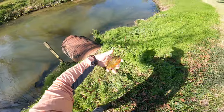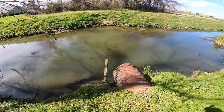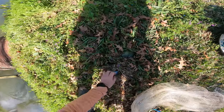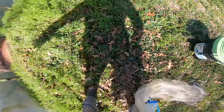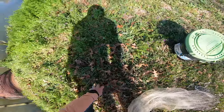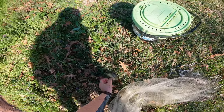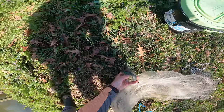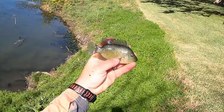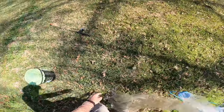Hold on, wipe my hands. Look at that. Boy, that's pretty. All right, you get in there. Get back in there. We throw these little perches back. Got another little one. Here we go. Look at this. That's what I'm after right there. That's what we after. Come here, you. I'm trying to show you to the camera. Look at that, y'all. That's a pretty fish, now. They real pretty when they get dark black with them turquoise dots.